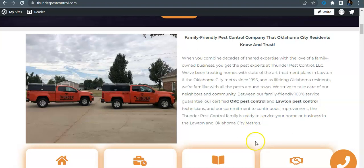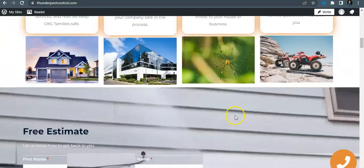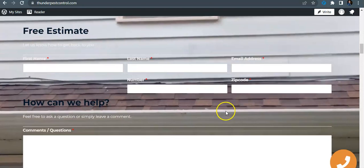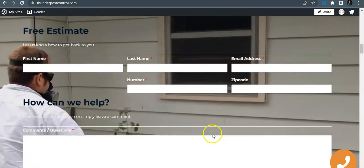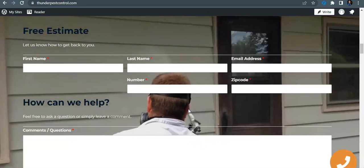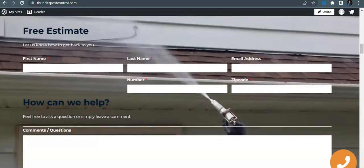So along with all this content, you see down here where I have a click to call button. There's a click to call button right here. So you're going to want to have several of those on there as well as a contact form somewhere up on the top of the page. That way it's easy and convenient for your customers to click to call or submit a form. So that would be my first tip, is to have good content in your website along with some keywords.